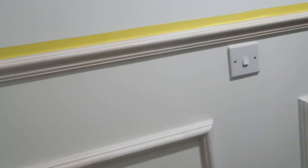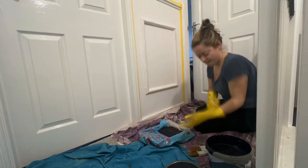I just wanted to point out that I haven't gone round the light switches purely because we have new ones. We have ones that are black, so they'll blend in a little bit more, so I've not bothered to cover them, because we're gonna swap them and get rid of them anyway. But yeah, I'm gonna get cracking, and fingers crossed.